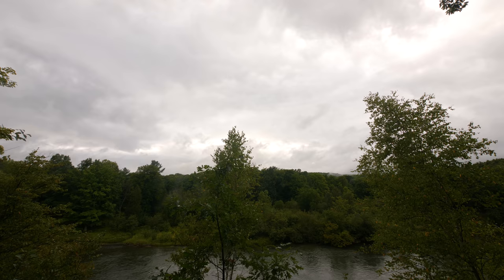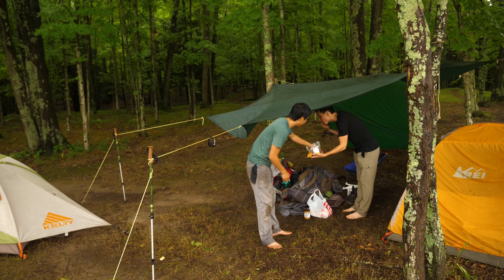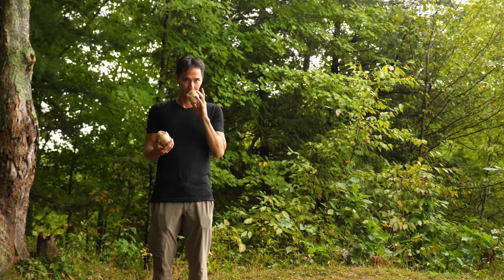Eventually, the rain subsided, and we wandered out from underneath the tarp. We snacked a bit, hung up some clothes to dry, and got out the puffballs for dinner. These are so big, dude. Dude, they get as big as your head. Bigger, really.